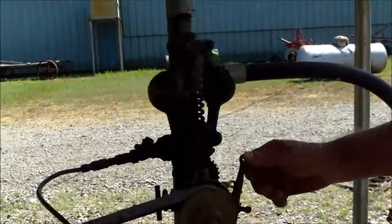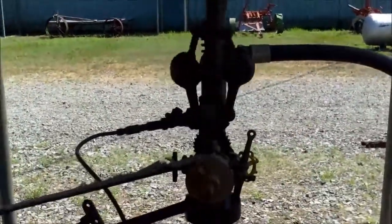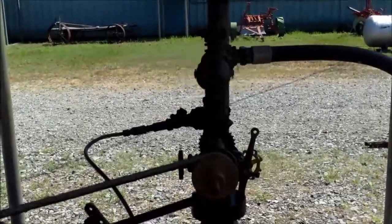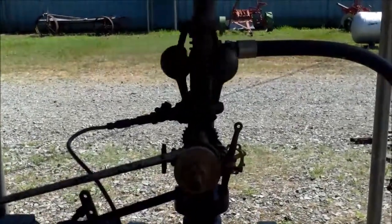How about that? Yep. Totally neat. Look at that governor working. Just balanced as all get out.